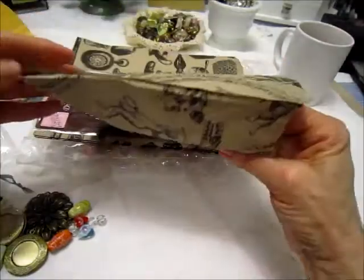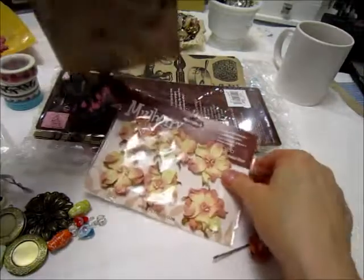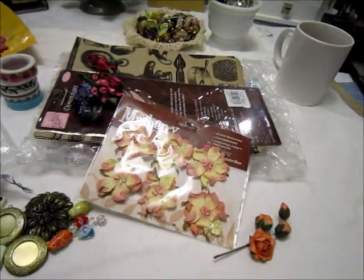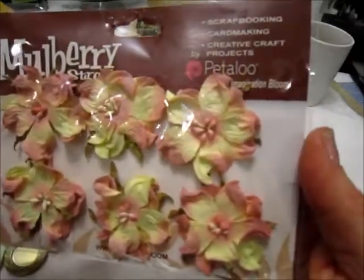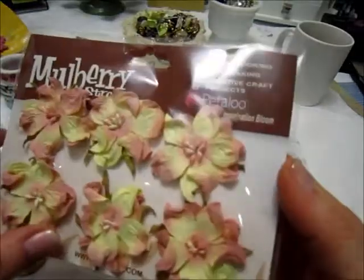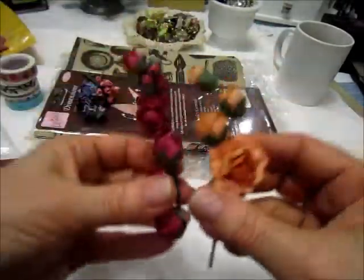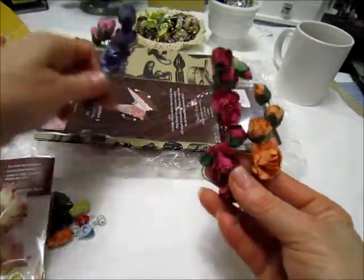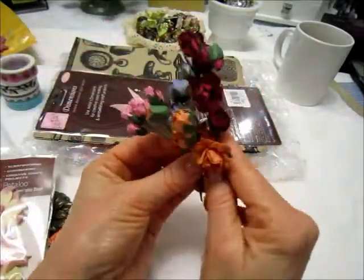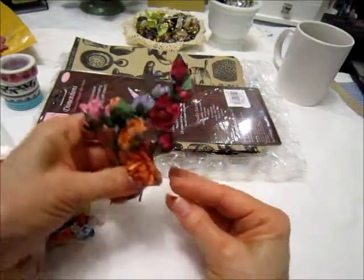Oh, more. Another little bag. Oh my Lord. Look how pretty these are. Thank you. They're so pretty. I love them. Oh, and I like these colors here. Perfect for, oh my goodness, a whole bouquet going on here. Isn't that pretty? Thank you, thank you.